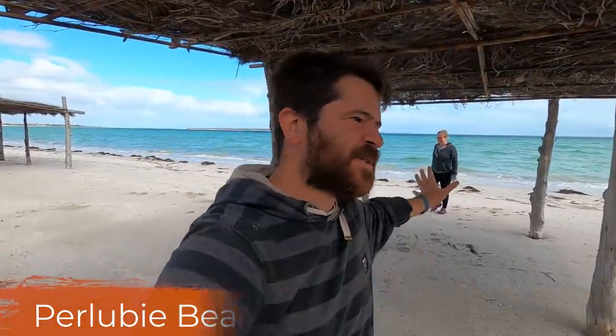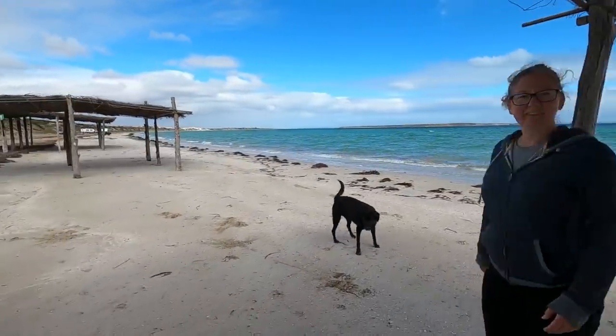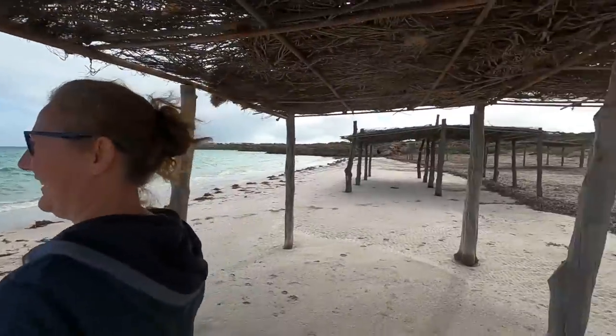We've got our own shelter here, which is amazing. There's a little fire pit down there, which we'll have a fire in a bit later on. Archie's loving playing on the beach. What do you think? Yeah, it's amazing. We're literally the only people here at the moment. There's no one else here.